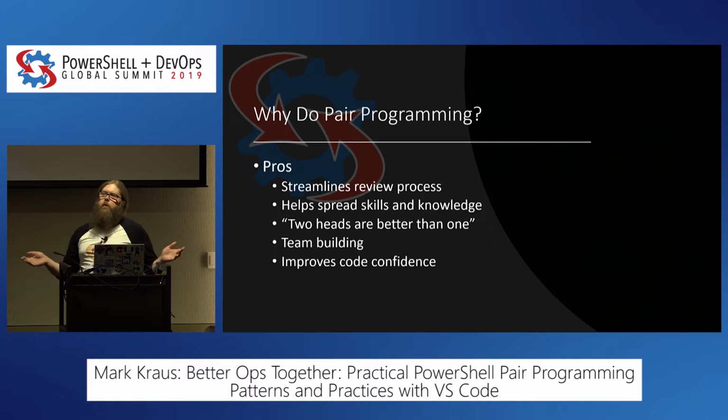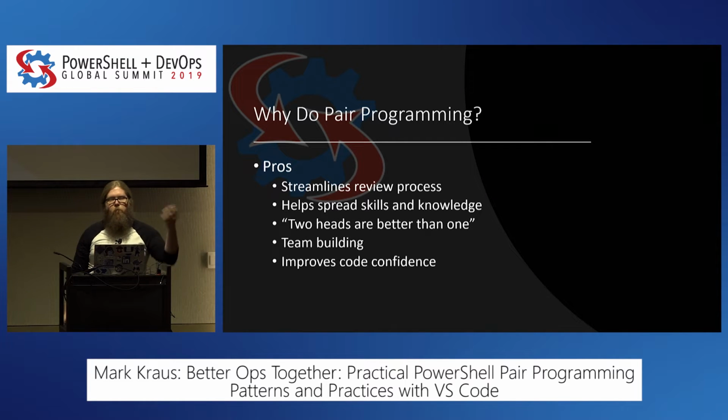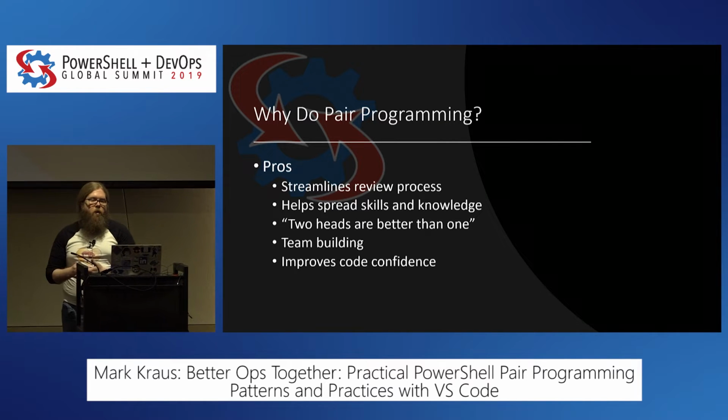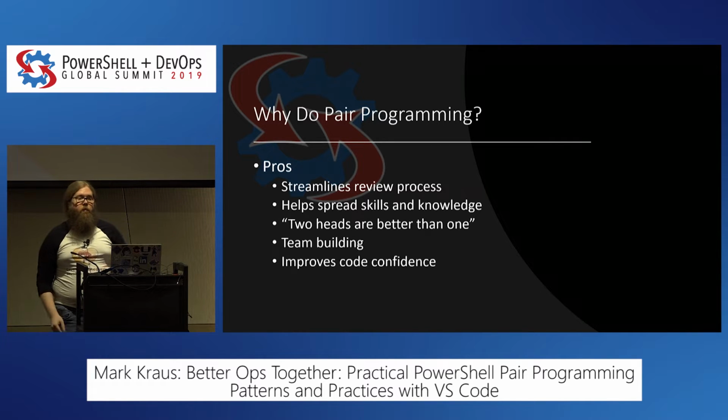So why do pair programming? There are some good pros and cons to doing it, but to start off, why? It streamlines your review process. If you have two people dedicated to the same code, that's a lot like somebody coding and reviewing, right? You have one person who codes, another person who's doing the review process. What if you can have that at the same time? Generally, you can have a much faster review process for your code by just having that person there who's already making sure mistakes are out of it.